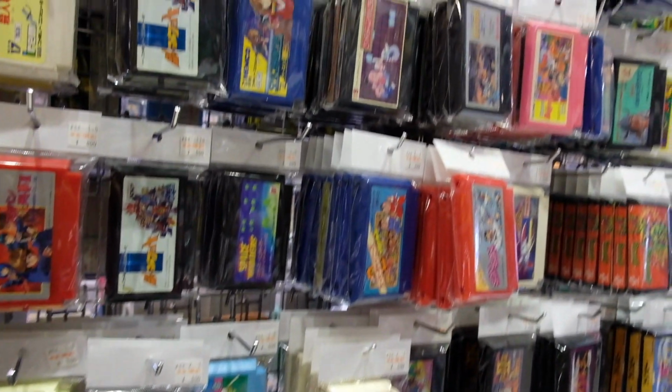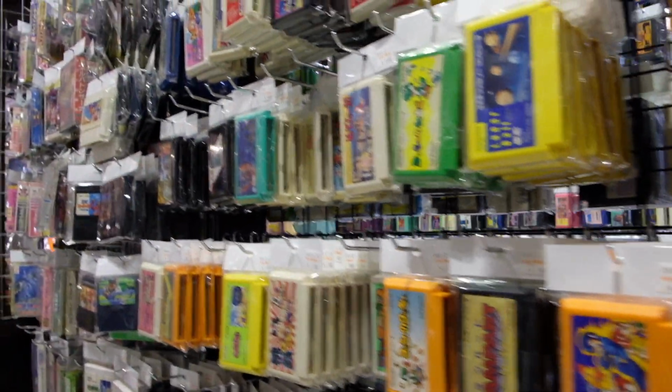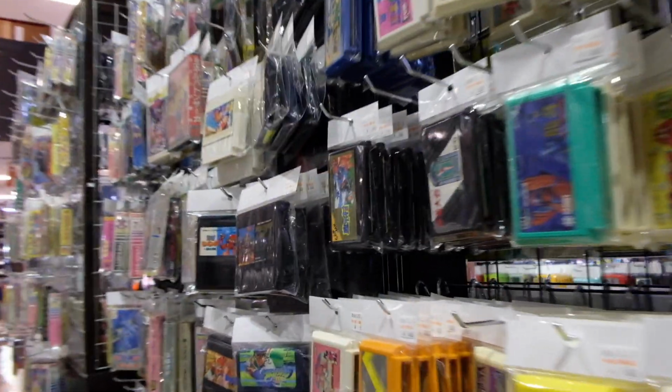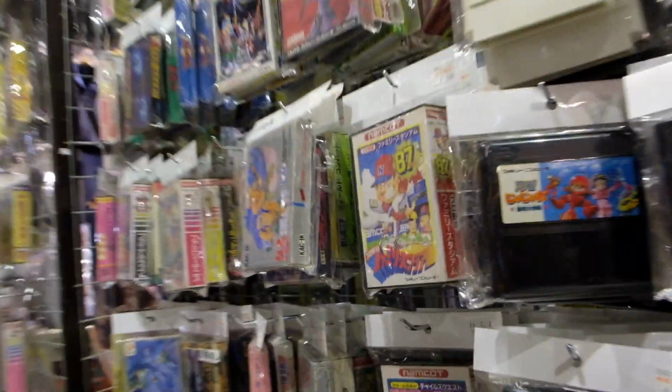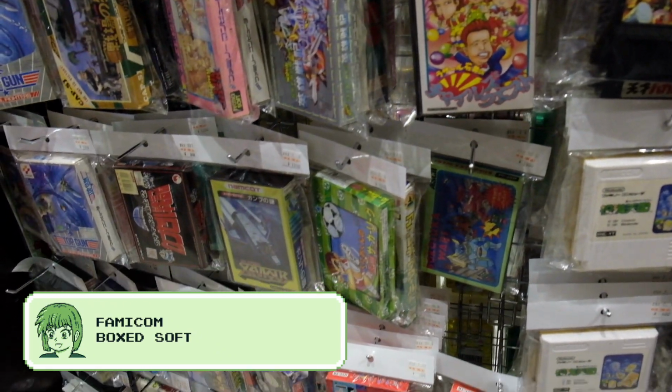But yes, I didn't really spend a lot of time looking at these because Famicom is not something I'm really collecting for or know a great deal about, but I hope you enjoy what's captured here. Maybe you'll spot something that you think, I'm looking for that. And lots of boxed software as well, and looks to be in pretty good condition actually considering its age.